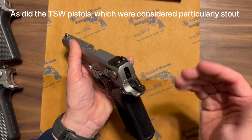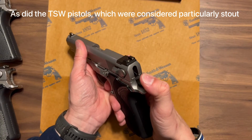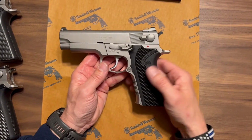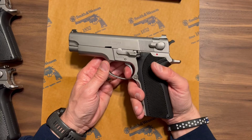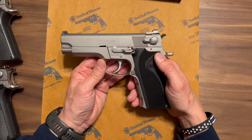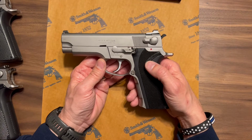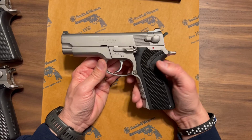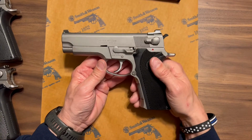MIM style hammer, I should say, material for the hammer. But this is a traditional double action, single action, third generation Smith. It does have the magazine disconnect, as we've talked about before. It would have had to have been a special configuration from Smith & Wesson, probably called out by a specific police department not to have the magazine disconnect.